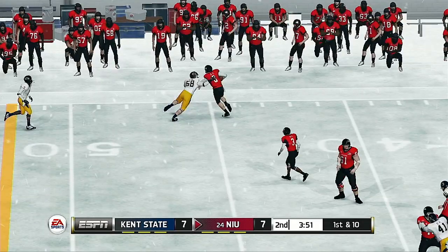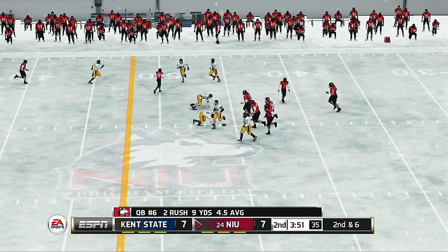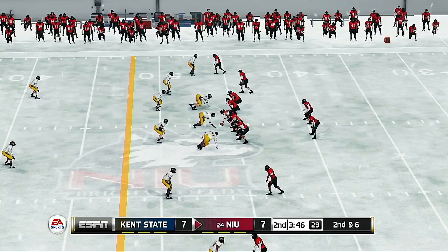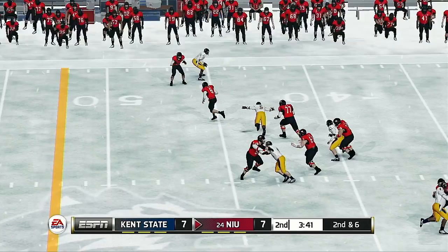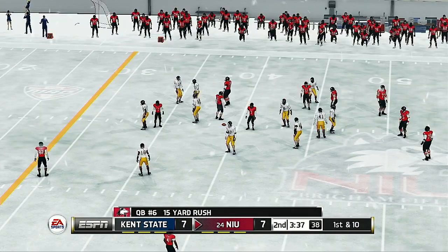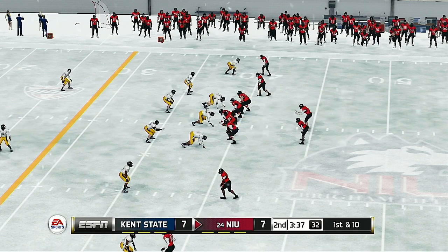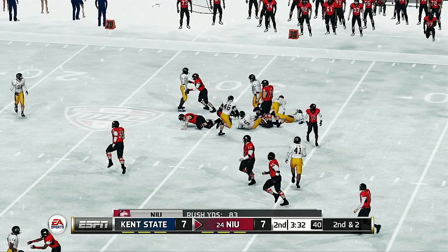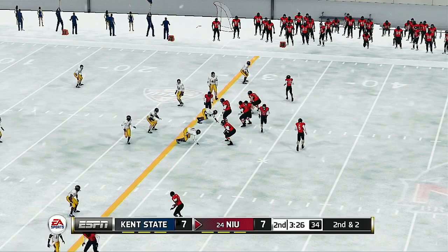He's going to try and scramble. He gets hit out of bounds at the 46-yard line. Scrambled. Now he's going to run and watch out. He's at the 40. And down he goes at the 39. Makes it to the 31. That's good for a gain of 8 yards. That makes it 2nd and 2.